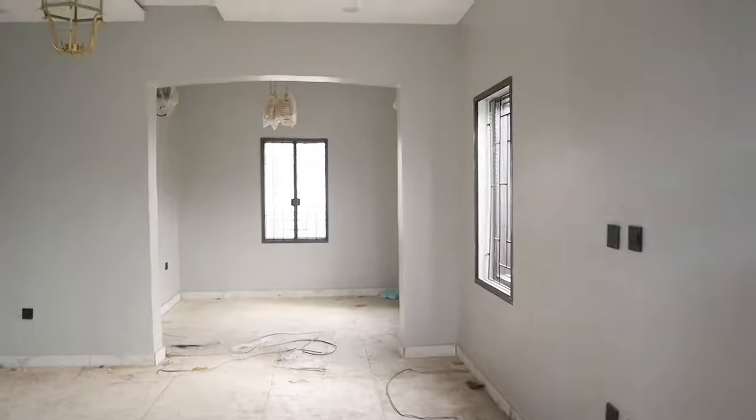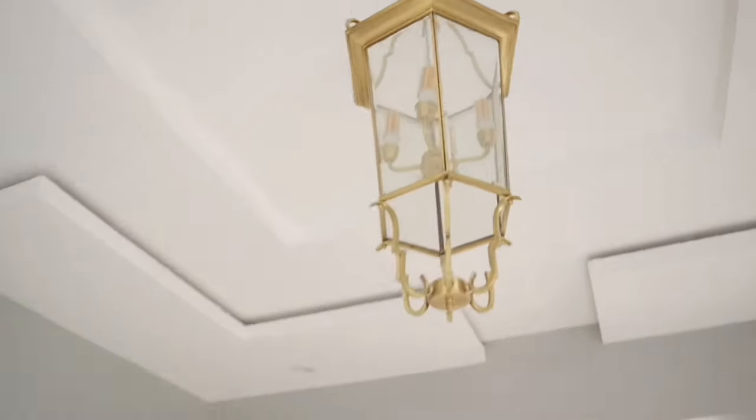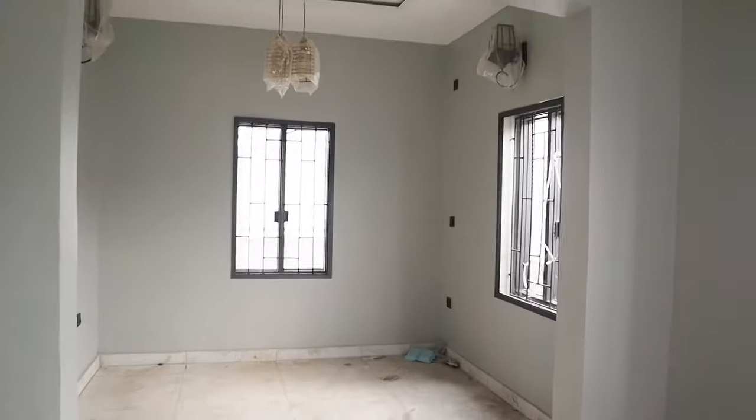It's a gray with a gray painting here. All the fittings are already in, you just have to move in and decorate the way you like. The electricals are done already, a beautiful chandelier away.